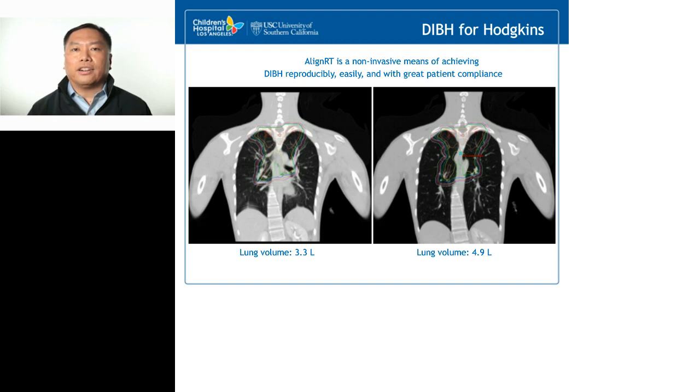And on the right is the same patient after a deep inspiration breath hold, and his lung volume has increased to 4.9 liters. So AlignRT, in addition to real-time coach, is an excellent non-invasive means of achieving DIBH reproducibly, easily, and with great patient compliance. In fact, since Los Angeles is such a diverse city, we've used real-time coach successfully in patients who speak not a word of English.